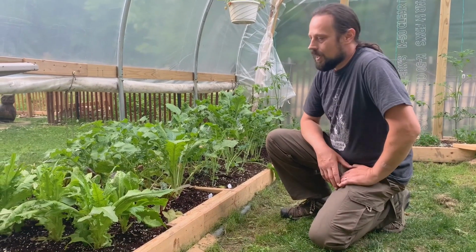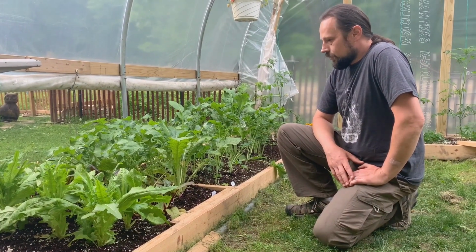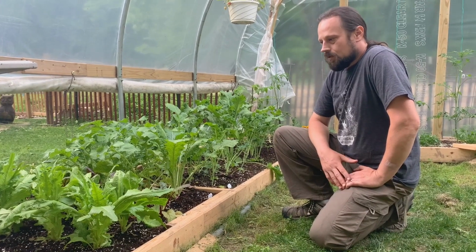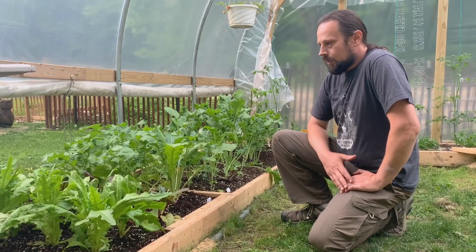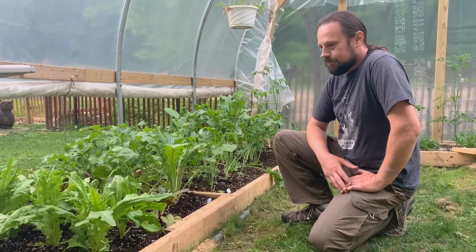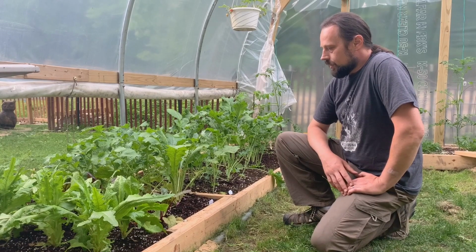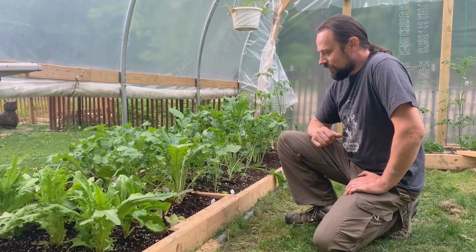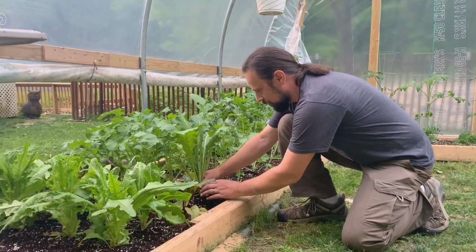Okay, so in our high tunnel, we started with a light till and introduced topsoil, peat moss, potting soil, a good loamy soil from the creek bed, and now we're about to pull our first turnip for the year. It's a purple top.